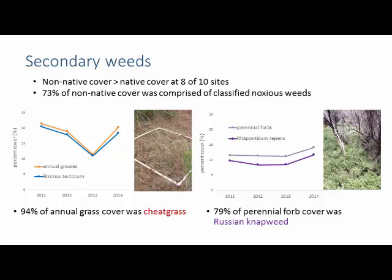Unfortunately, this seems to be a general pattern across all sites. Eight of the 10 sites had more non-native cover than native cover. And of that non-native cover, 73% of it was classified as noxious weeds. So regardless of how well the biocontrol agent is doing, there's a lot of secondary weed invasions that need to be taken care of at these sites as restoration progresses.